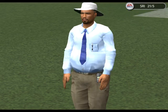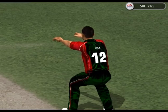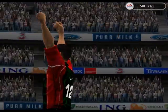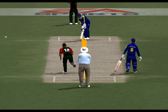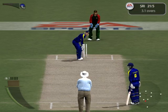That struck him in front. Loud appeal. Umpire raised his finger and he's out. That was a good decision by the umpire under a lot of pressure. Tariq Aziz gets his second wicket. This was how the wicket fell. Sangakkar. Tariq Aziz, the ball to Sangakkar.